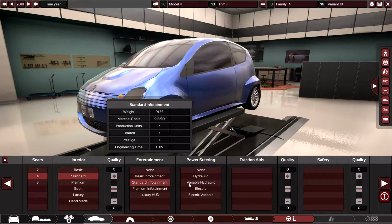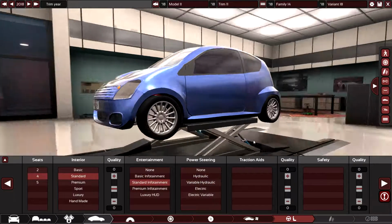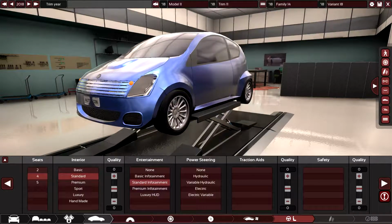I remember the Tortoise I put a premium interior on, but that was because I was trying to beat everyone in the competition. So I was trying to beat all the other cars of the era and make sure the quality was higher and everything. This, though, I think you don't really want to do that.